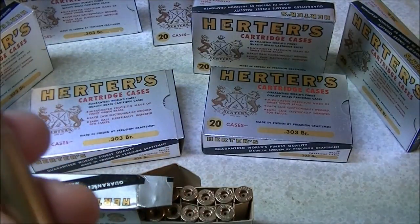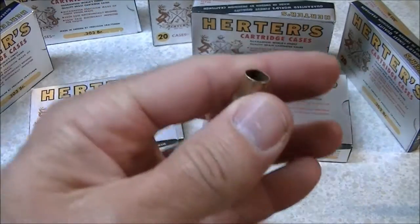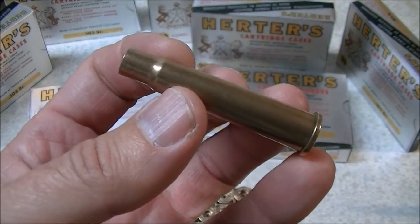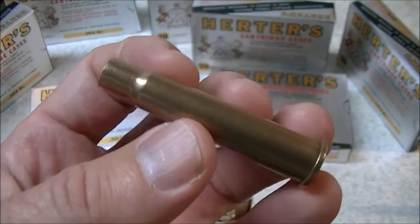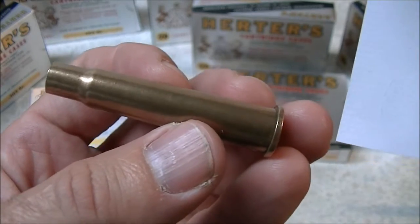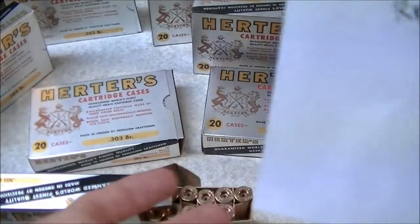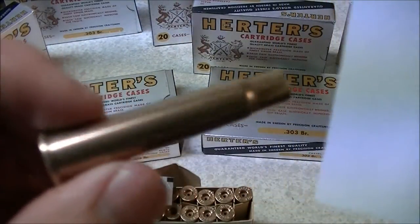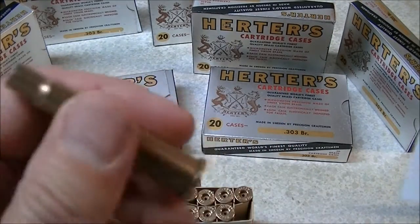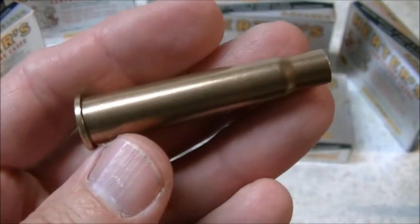And something else that I checked into before I started reloading these cases was the weight of the cases. Now these Herter's cases, I weighed 10 of them, and I come up with an average weight of 178.1 grains. By way of comparison, a Privy Partisan case, which is kind of a military spec case as well, averaged 176.2 grains for 10 of those, whereas a commercial case, in this case a Remington UMC case, 10 of those averaged out to a weight of 160.7.